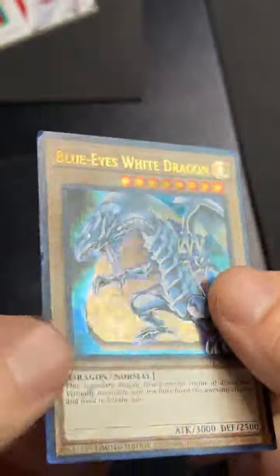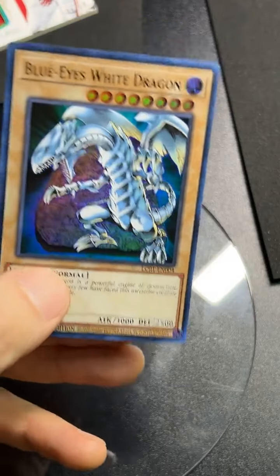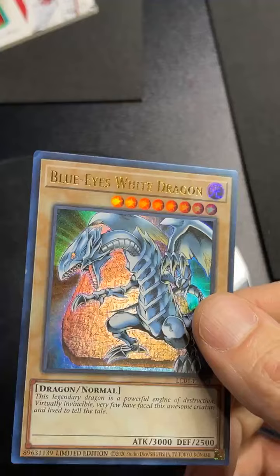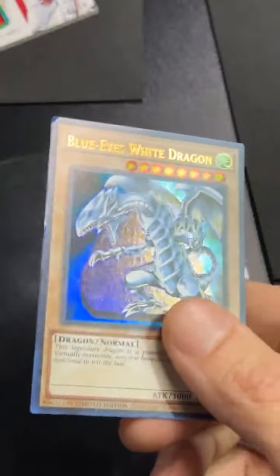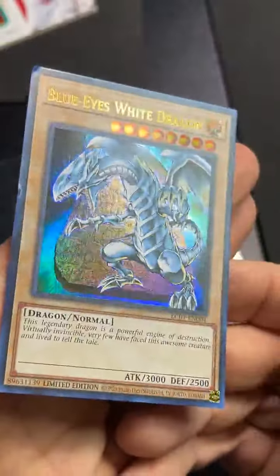Let's see what the... Now, I'm not... I don't know how to play any of these games. But what's your favorite ones? What's your favorite looking ones, you guys? Is Pokemon your favorite because it was the OG? Or do you like some of this other stuff? Because I gotta tell you, Yu-Gi-Oh, the back's a little weird, you know? But dude, the front of these are sweet.